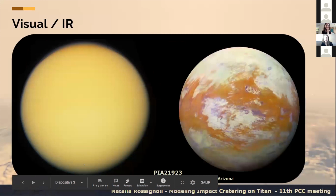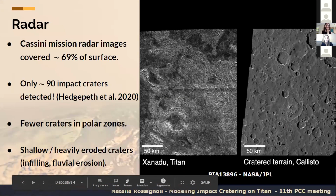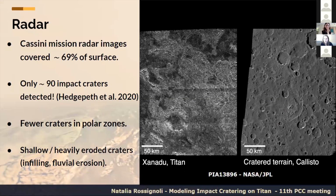So before Cassini arrived at Titan, we could detect some of its features on the surface, but most were hidden by the atmosphere. And also, before the radar images were made available, we expected to find thousands of craters on its surface, like the ones we could see on similar satellites like Callisto, the image on the right. But instead, once the radar images were made available and the crater counts could be calculated, we found surfaces like Xanadu region on Titan, which is the image on the left. So actually, performing a crater count on Titan is pretty challenging, as you can see.